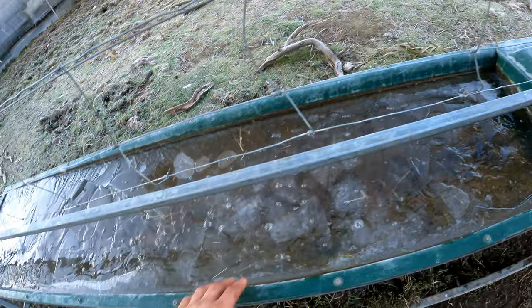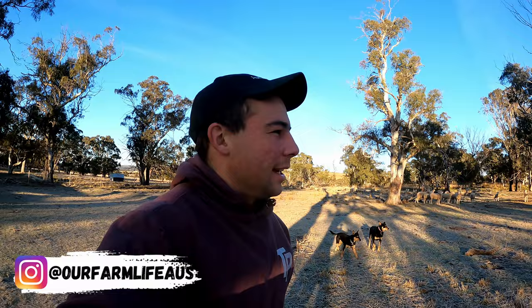Good morning, everyone. How are we going today? It's a chilly one this morning. I'm just in with the feedlot lambs, checking them, the water and their feed. Big day today. We're going to mark all the AI lambs, stud lambs. It'll probably take most of the day.